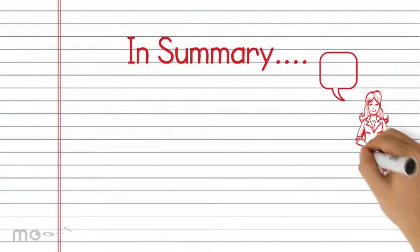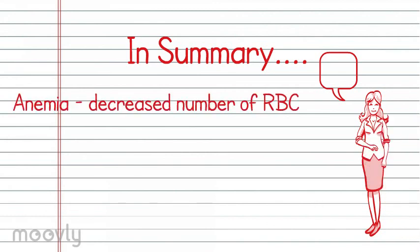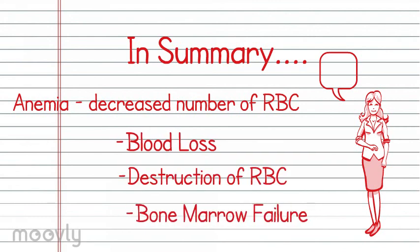In summary, we talked about anemia, which is the decreased number of red blood cells. The main causes include blood loss, excessive destruction of red blood cells, and bone marrow failure.